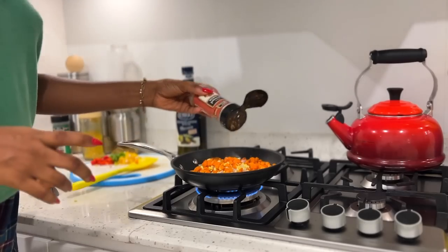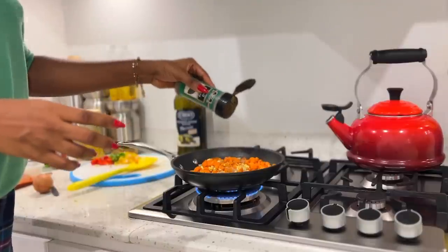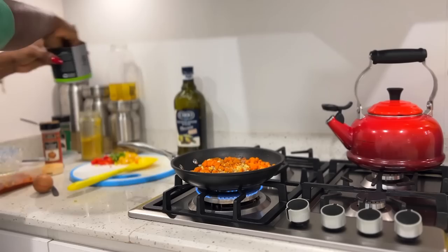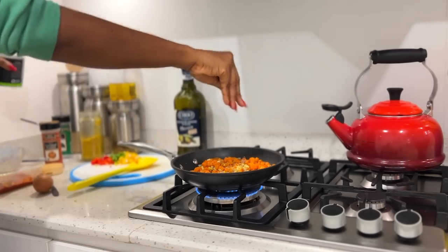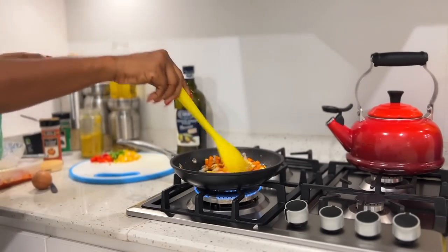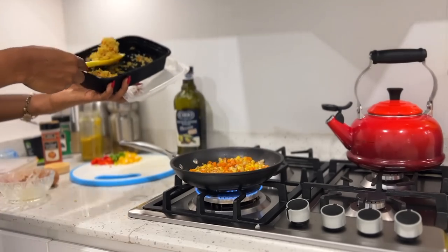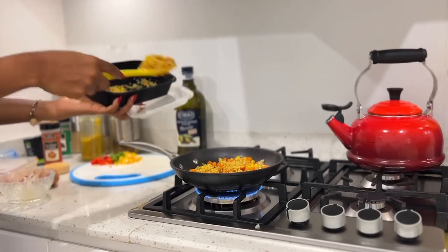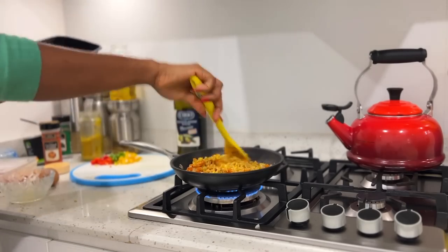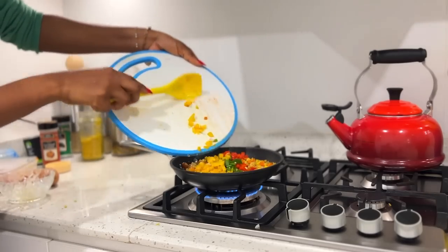I'm seasoning this with some cumin powder, curry powder, thyme, a little tiny bit of seasoning powder, and then some salt to taste. And then I'll mix everything together to combine. Stir fry this for like a minute or two. I had this leftover brown rice that I made earlier in the week, because I believe so much that our body really needs carb. So whether or not I'm on a detox, I always like to add some carbs to my meals. So I'm adding just a tiny bit of that.